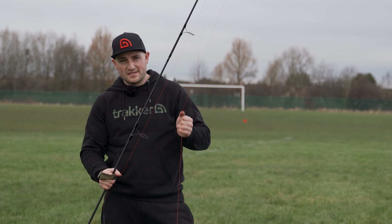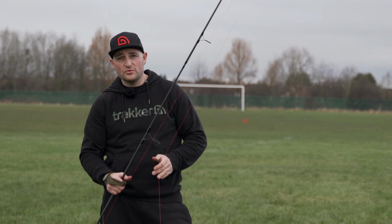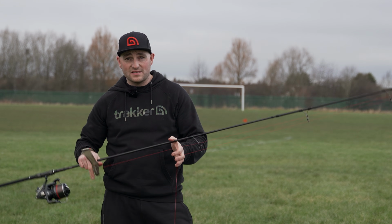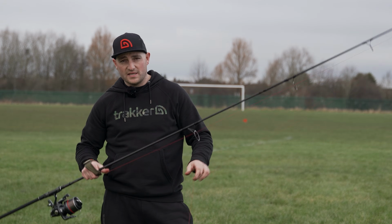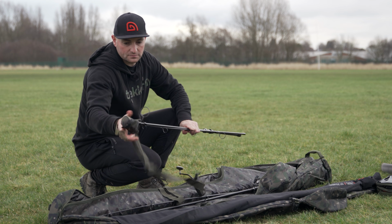So we've had a few casts now, giving it that little bit more, and we are just past the green markers, which are 160 yard. We're probably around 162 yard. Now, for a retractable rod, you know, that's a great distance. Obviously, everyone's got different casting abilities, but this is just a sort of true representation as to what the rod's actually capable of.